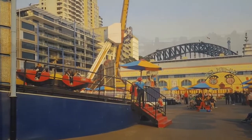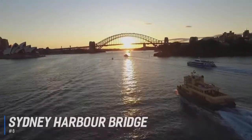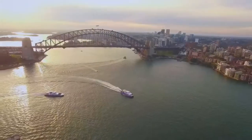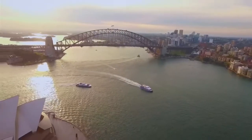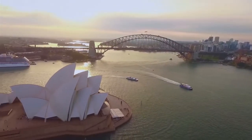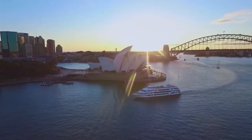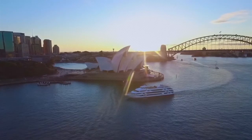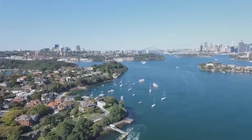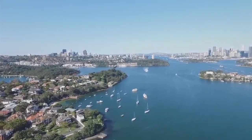At number 8 is the Sydney Harbour Bridge. The Sydney Harbour Bridge is a heritage-listed steel arch bridge across the Sydney Harbour that carries rail, vehicles, bicycles, and pedestrians between the Sydney Central District and the North Shore. This iconic structure opened in 1932, and its enormous dimensions make it one of the biggest steel arch bridges in the world. A great adventure is to do a bridge climb and pylon lookout. Visitors can reach the summit of the bridge 134 meters above sea level, right in the heart of Sydney Harbour, for an uninterrupted panoramic view of the city and surrounds.